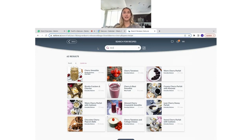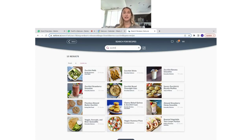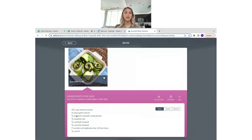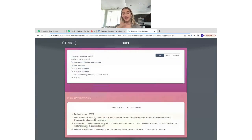If I wanted to do something like zucchini, these are incredible. I had this recipe last week for dinner as my side vegetable. These walnuts are going to have our protein and our fat. We have a lot of other things in here, very basic options. This is a little bit more involved as a snack, but this is why I use this one as part of my dinner because it was absolutely incredible.